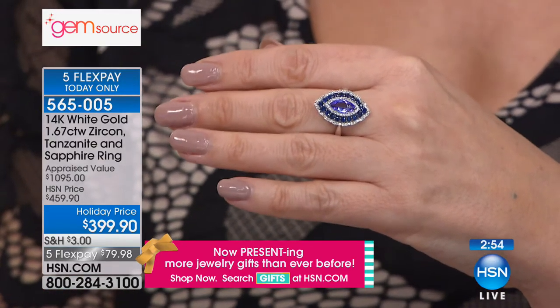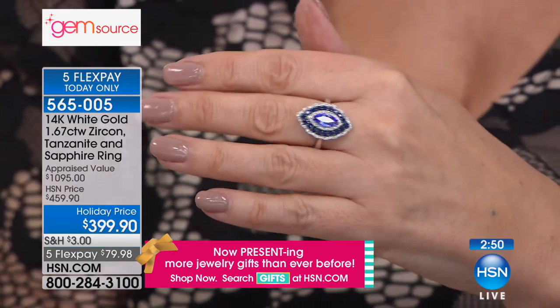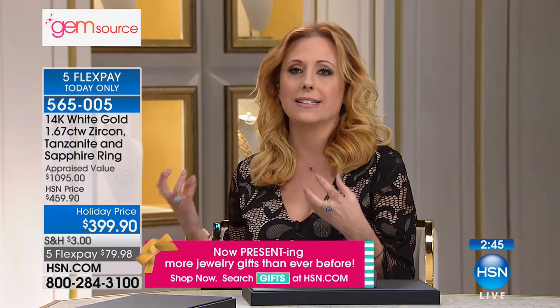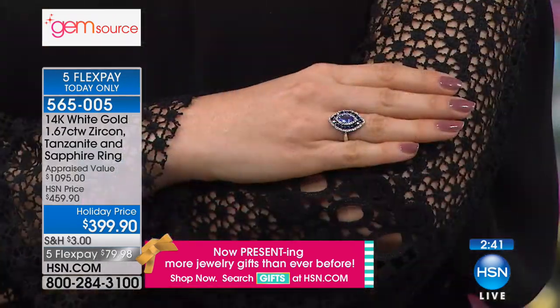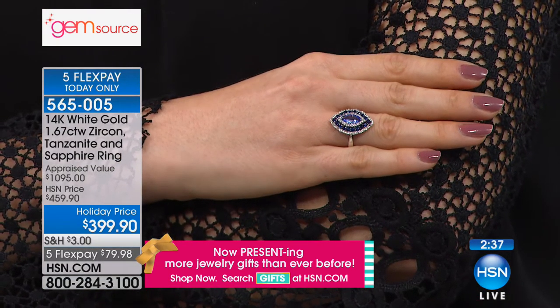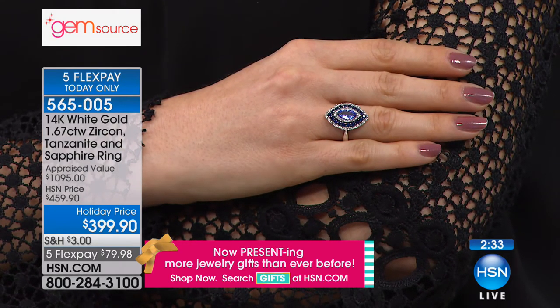So that's it. When this sells out, I don't know if we're ever gonna do this again. This honestly is incredible. So if you've always wanted to have sapphires, tanzanite, if you've always wanted to have those blues and white stones, and you wanted to look like royalty when the prince gets engaged and you're dying to see what that ring looks like, you can have that ring.